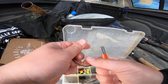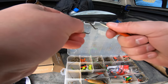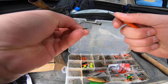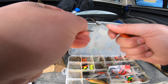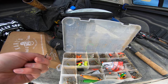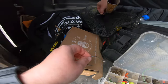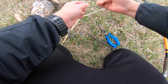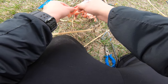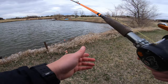I'm gonna try sharpening the tip a little bit. Just the tip. I don't know, there's probably a better method than what I'm doing here, but that's what I got, so. That should be sharp. And I need my pliers. There we go. It's probably a bit more than I need, but we're gonna try it. Okay.